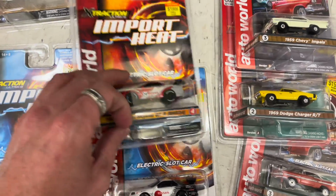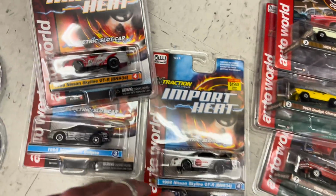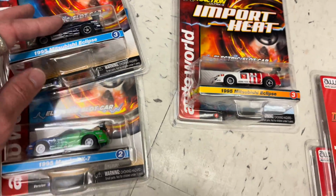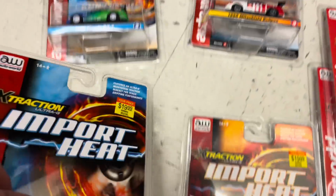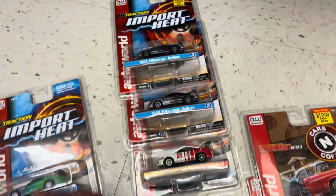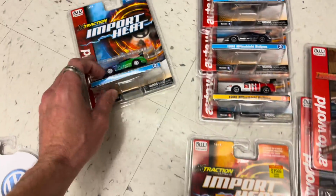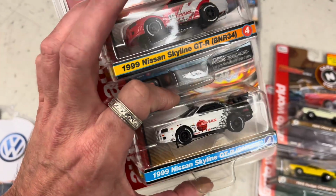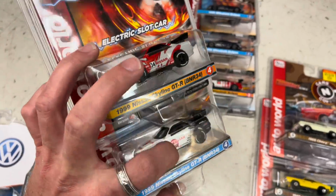So import heat slot cars, very, very cool. Number 4, version B, version A, version A. Let's see, version B, so those go together. So there's 2 of the same Eclipse. I know it's the RX-7. I think we have that in a chase. We might have to talk to Blockade. We do have an R34 also. I don't know which variation of the 2. I want to say it's this one possibly.